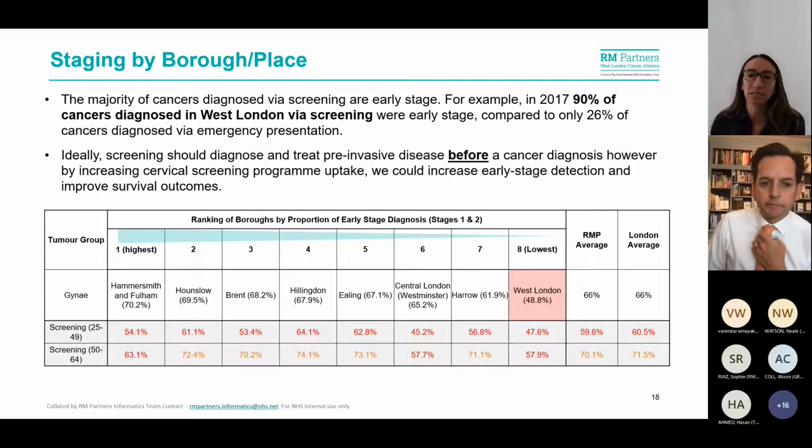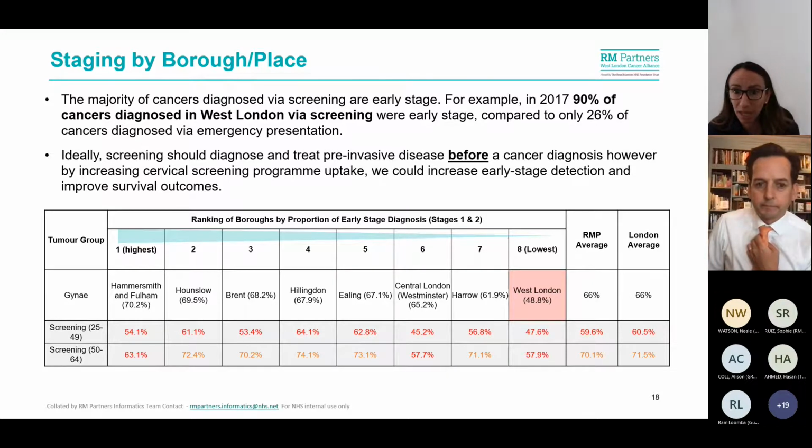The long-term plan specified that 75% of all cancers would need to be diagnosed at stage 1 or 2. That's a big ambition, and with the screening, particularly cervical screening, will be a vital tool in early detection. The Royal Marsden Partner data suggests that the majority of cancers diagnosed via screening are early stage. For example, in 2017, 90% of cancers diagnosed in North West London via screening were early stage. That's great, compared to the 26% of cancers diagnosed via emergency presentation.